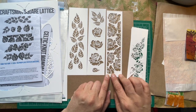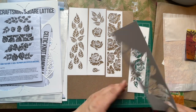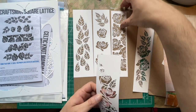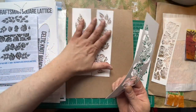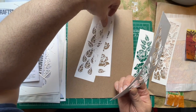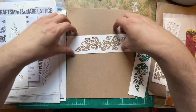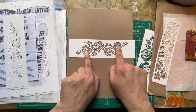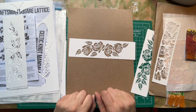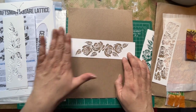This is roses. All the way up. That's a fun one. Now this one is roses. Let me move this guy. It's got the 2 roses upside down. Yeah. 2 roses there, 2 there. And then little leaves. And again, you could stamp these out individually, use them just in sections.